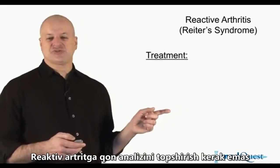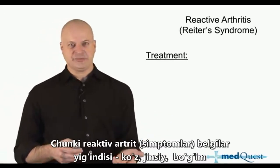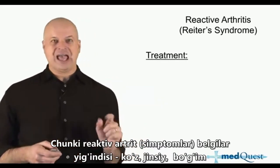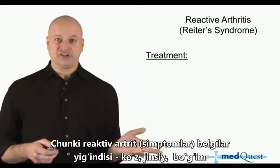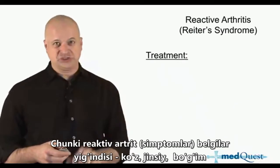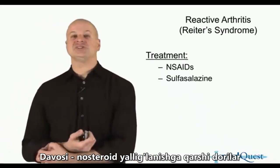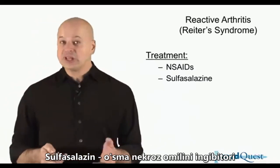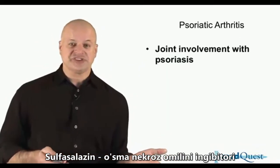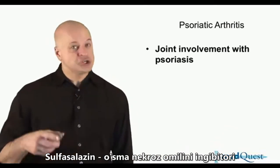There's no blood test for it, so there's no diagnostic test. It's a constellation of symptoms: eye, genital, joint. I see your joint and your genitals. And the treatment is one of the last remaining first-line indications for sulfasalazine, actually. And if that doesn't work, you'll use TNF inhibitors.